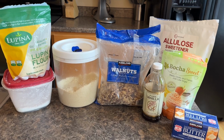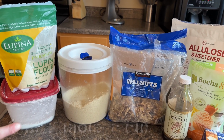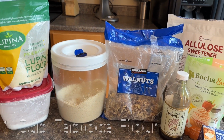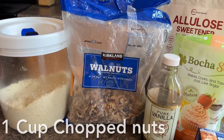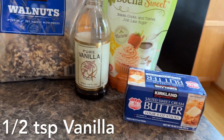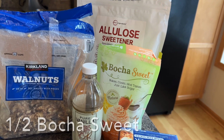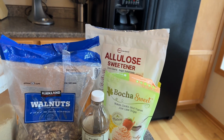Okay, for our second batch, we are going to be using 1 cup of the lupine flour, 1 cup of the tapioca flour, and then the 1 cup of roasted walnuts, half of a teaspoon of vanilla, 3/4 of a cup of butter, the half a cup of the Bocha Sweet, and the same amount of the powdered allulose.